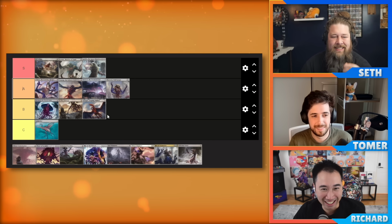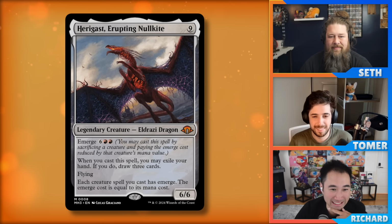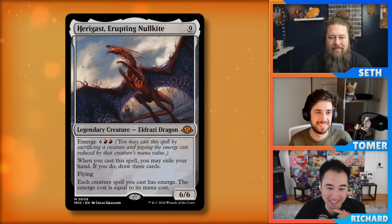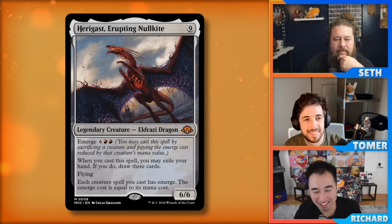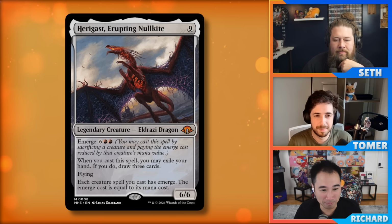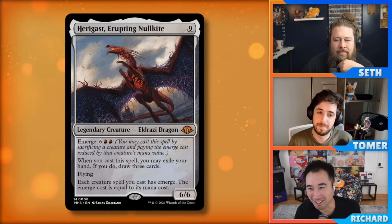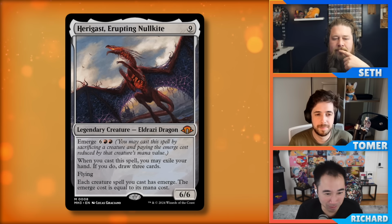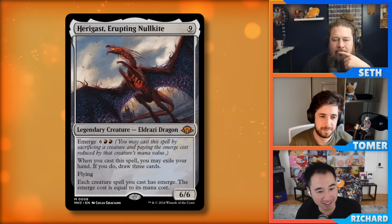Where's the new bad boy? Okay, this one. Herigast, Erupting Nullkite, 9 mana, 6/6, 9 generic. Emerge 6 and a red, so only in a red Eldrazi deck can you run this. And remember, Emerge is when you cast this, you can sacrifice creatures, and their costs contribute to the cost of this thing. Came from Eldritch Moon. When you cast this spell, you may exile your hand. If you do, draw 3 cards.